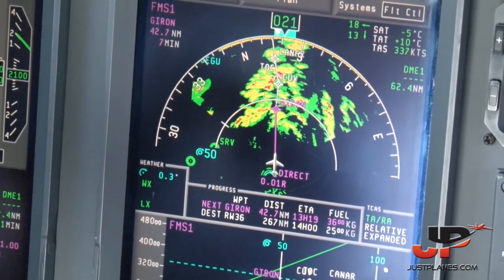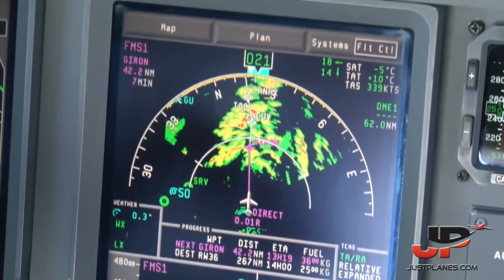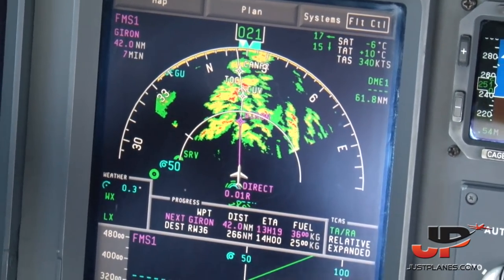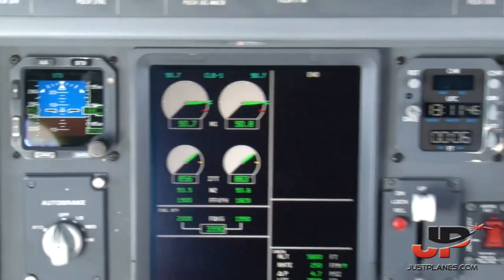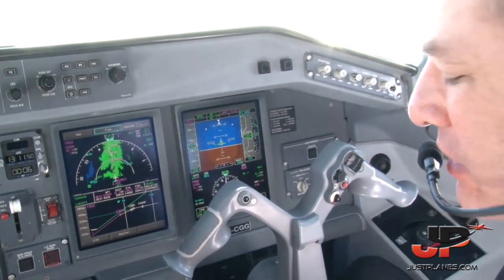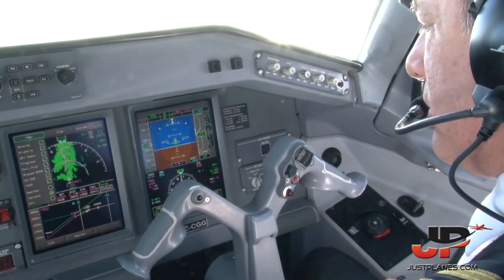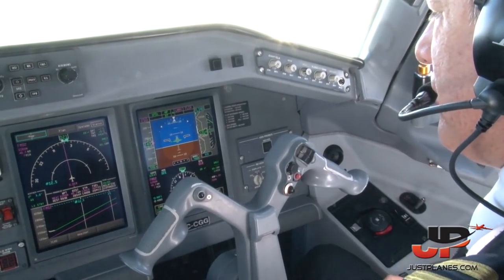Okay, Carlitos, you have control. I have control at 18,000 feet. Source your side. Okay, source my side. Lateral nav and vertical nav engage. Please change to terrain. I'm going to change to weather. Terrain myself. Weather myself.